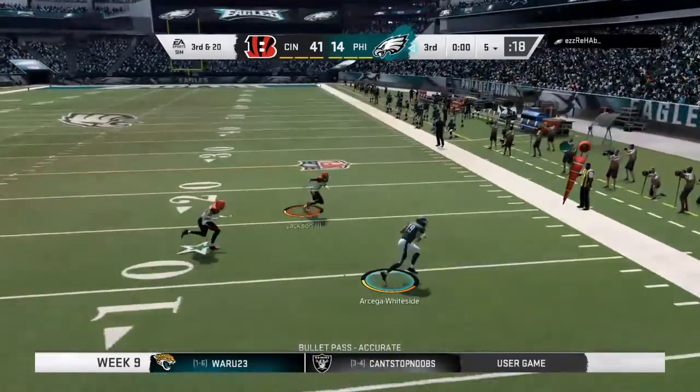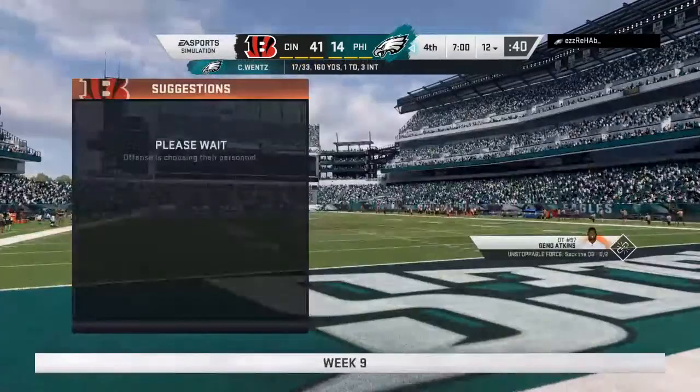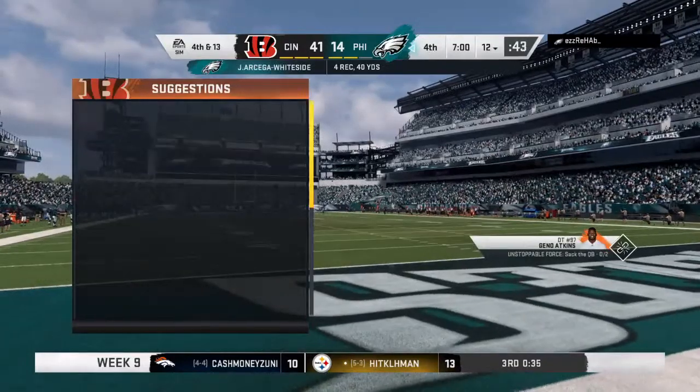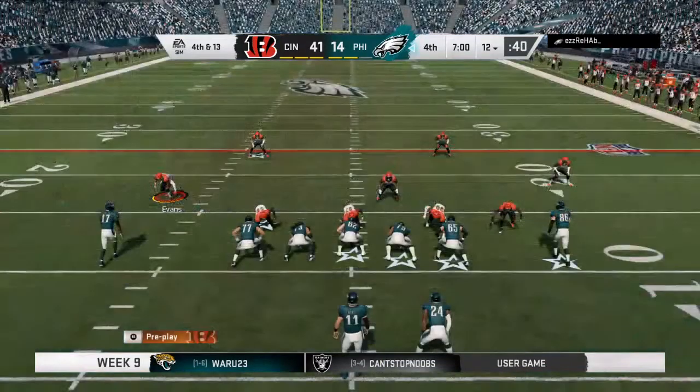Wentz. Open man is Arcega-Whiteside. And he'll go down, and that will do it for the 3rd quarter of action. The Eagles going to take the first of their timeouts. That'll leave them with 2 remaining. We'll be back after this.